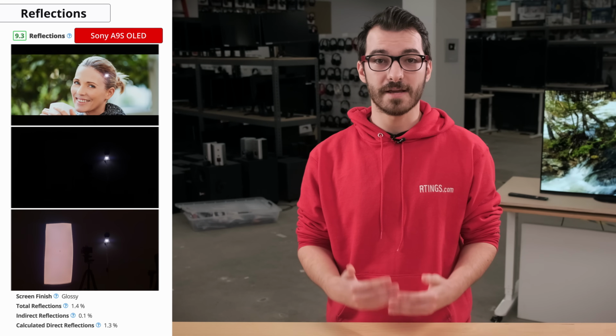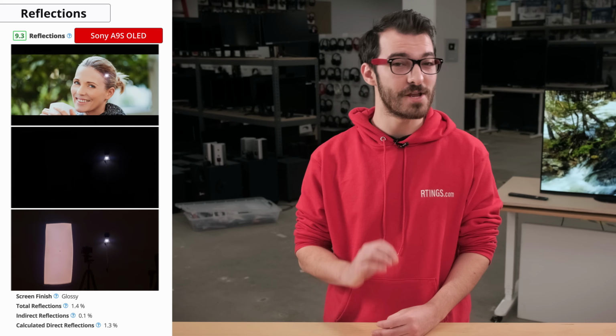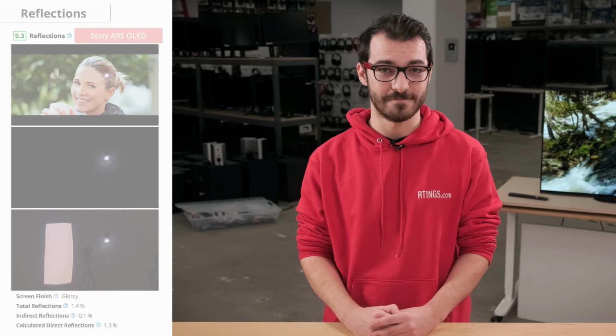The reflection handling of the TV, which is how well it counteracts distracting glare, is also superb. It uses a glossy screen, so while the reflections will be very clear and defined, they'll also be very dim thanks to how well the anti-reflective coating absorbs light. The coating does give reflections a slight purplish tint, but this won't be distracting to most people. Because of the excellent reflection handling, you should have no issues using this TV in a brighter room.